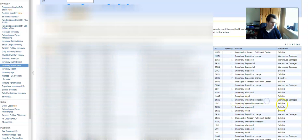So inventory ownership correction. It says here warehouse damage, inventory found, misplaced, inventory found, inventory disposition. Damage at Amazon fulfillment center. And then it's defective, and then it's sellable. So this product here has 7 of it moved to defective, and then straight away it's now fine. Just very weird, it's all automated. I'm sure things move, and a lot of that is automated. Obviously, people have to initiate the transaction, the digital side of things, but the computer will pretty much do all this itself, just moving things around.